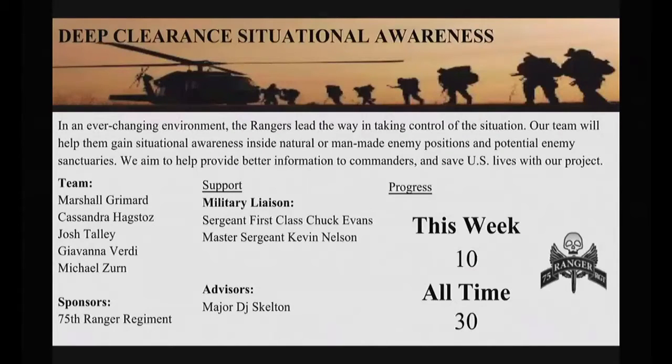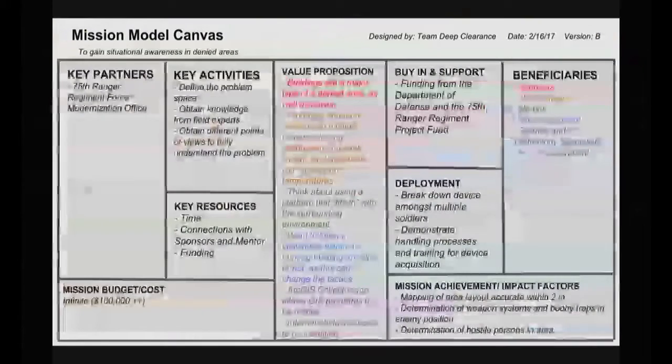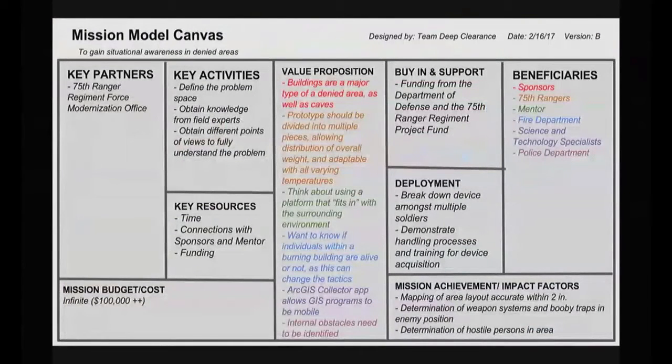Well, I would say your other components as well. Like the beneficiaries, they're not meant to be organizations. They're meant to be much more specific than that. So many elements of your mission model canvas could benefit from getting more specific. Rely on your text to help guide you with how specific each element should be. We can help with that some today. That's part of what we're doing today. Good job, guys.